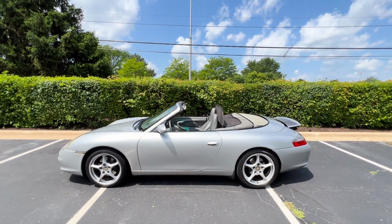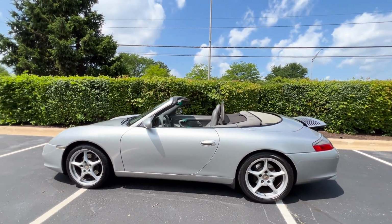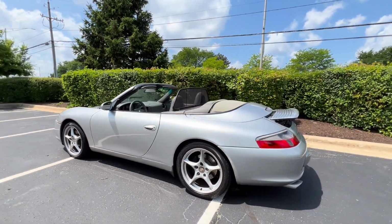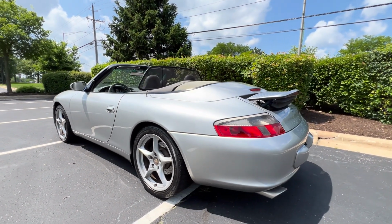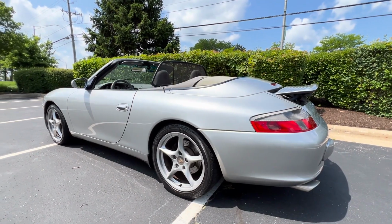Makes you feel like $1 million. For 20 grand, I don't think you can get anything that looks better than this. In my opinion, this is the Mona Lisa of the car world. This car never gets old, it's a classic.